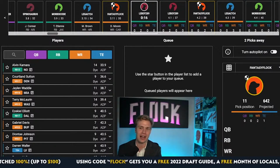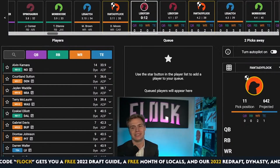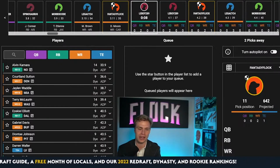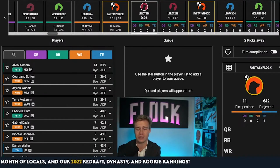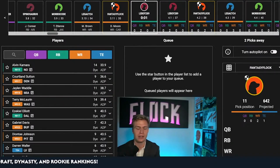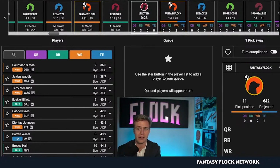And if we get Alvin Kamara making it to us at pick 38, yes, there's definitely a probability that Alvin Kamara misses the first 6 weeks, which isn't great. And you probably wouldn't draft him at the beginning of the 4th if he's guaranteed to miss the first 6 weeks. But at the time of this recording, just rumors that the time frame is going to be 6. Now you have this team going with a 3rd running back as well. So it looks like we are in a running back heavy draft.